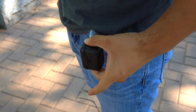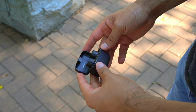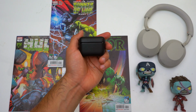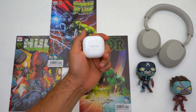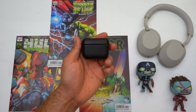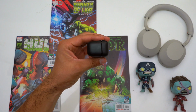Now, first, let's talk about these cases. Now, in general, Sennheiser's earbuds don't have the smallest cases out there. The cases on both the CX and CX Plus are noticeably larger than your AirPods, AirPods 3, AirPods Pro, Galaxy Buds, and Sony earbuds, just to name a few. But both of these CX cases are decently small and you can still daily drive these earbuds without any problem.